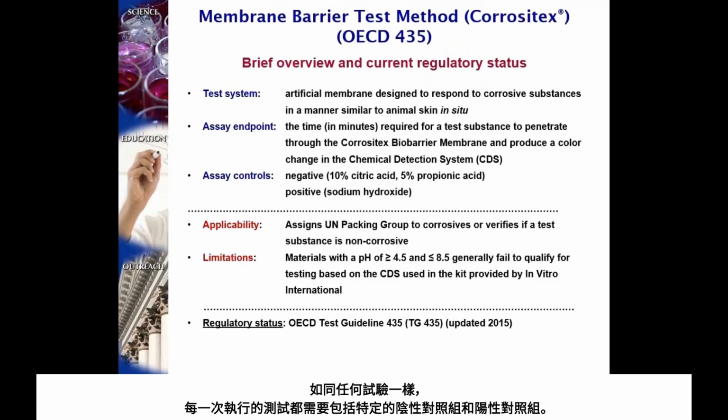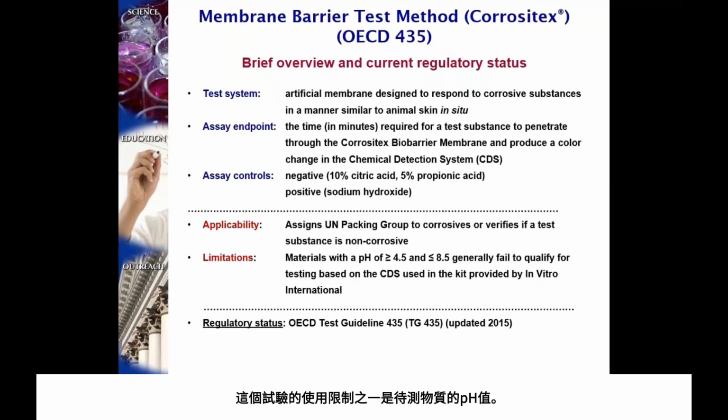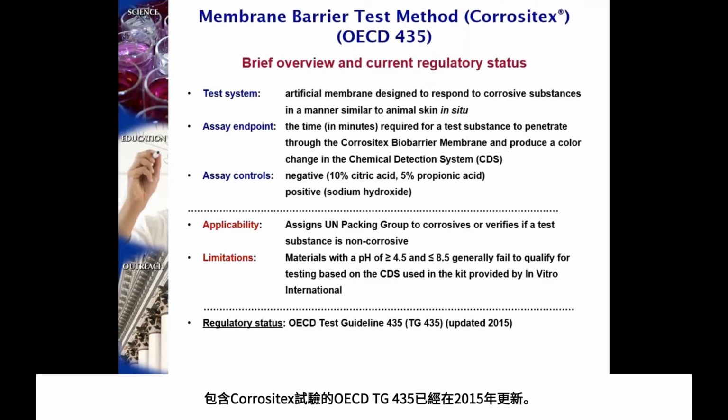As with any assay, negative and positive controls specific to the assay need to be included with every single study that is performed. The assay is applicable to assign UN packing groups to corrosive materials or to verify if a test material is not corrosive. One of the limitations of the assay resides with the pH of the test substance to be investigated. Usually, if the pH is between 4.5 and 8.5, those materials may not qualify for the assay because they do not induce a color in the color detection system. The OECD guideline 435, which covers the Corrosion method, has been updated in 2015.